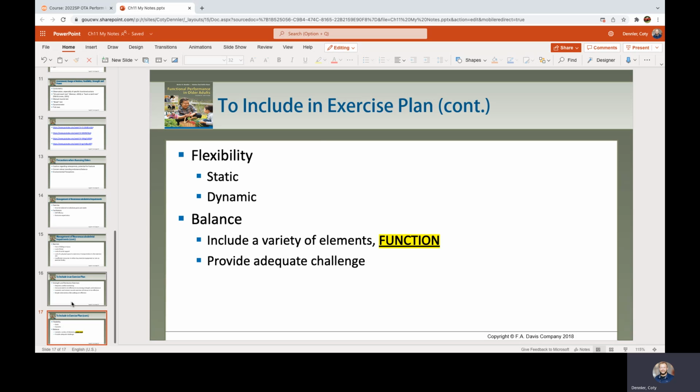And then lastly, some other things that we include with exercise plans is flexibility. You need to be able to understand how flexible they are. And then their static and dynamic balance. That's another big factor. Are you going to have them stand up and do something? Do you have them sit down and do something? All of that plays a factor. And then again, with balance, it needs to have some type of functional-based approach with your exercise program.